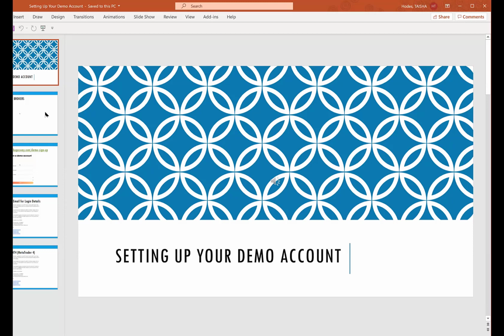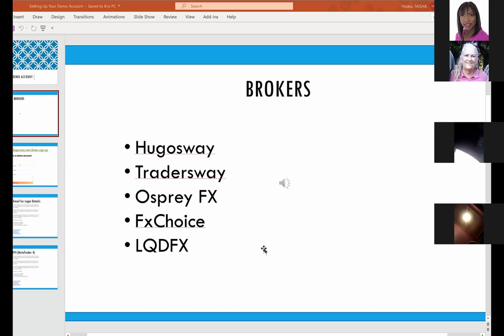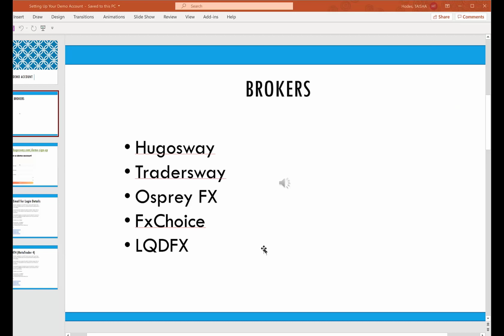Brokers. You're going to need brokers for sure when it's time for your live account. And I thought it would be helpful if I show you how to use your demo account through one of these brokers as well. We're going to use Hugo's Way. Tredera will not recommend which broker to use. These are just some that a lot of traders are comfortable with. So I'm going to go through the screenshots for Hugo's Way to hopefully take a lot of the guesswork for you and to show you which fields to use.